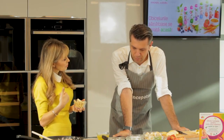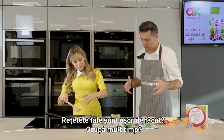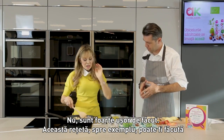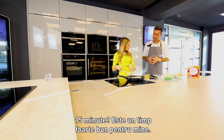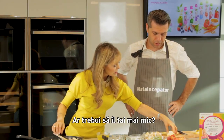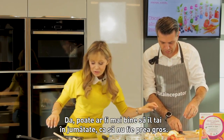Your recipes are easy to make. I mean, they aren't taking a lot of time. No, they're really easy. This can be made from beginning to end in like 15 minutes. 15 minutes? Yeah. Okay, I'm putting baby corn in here. Should I cut it much smaller? Maybe a little bit in half, so it's not too thick.